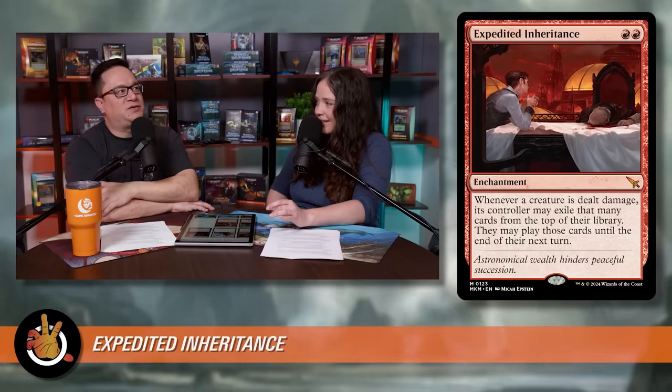Start impulse drawing cards. It says until the end of your next turn. So you can actually take advantage of damage wearing off and be like, okay, on your end step I ping it, then on the next end step I ping it. I'm putting it in my Tim deck. Sweet, good idea. I like that.